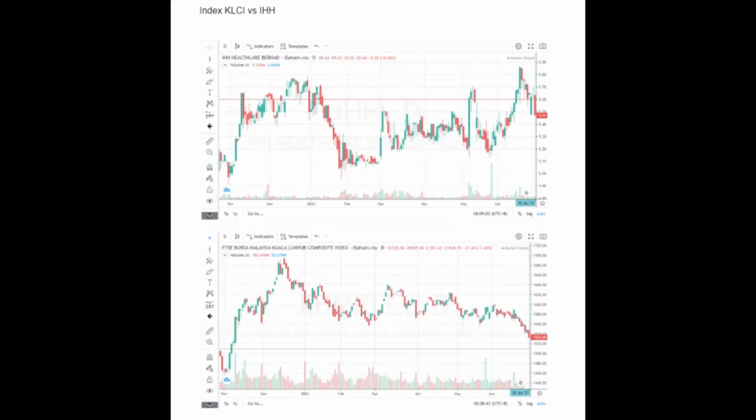The chart above shows IHH Healthcare Berhad and the FTSE KLCI index until 30 June 2021. From 2 November 2020 to 30 June 2021, both IHH Healthcare Berhad and the KLCI index have two different major trends. IHH Healthcare Berhad has a downtrend from early January 2021 until February 2021 and continues sideways until a bullish Marubozu on 6 May 2021. Meanwhile, the KLCI index shows a downtrend from December 2020 until 30 June 2021, following the economic inflation in the country and also the COVID-19 pandemic.